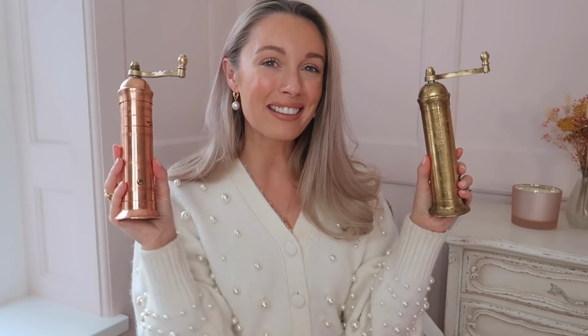They're very old-fashioned looking, almost kind of like the 20s. There's something definitely very retro about these, and they are very sturdy. Still to this day, I couldn't 100% confidently tell you which is salt and which is pepper.